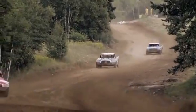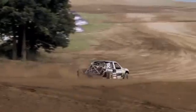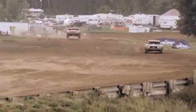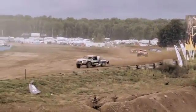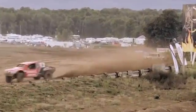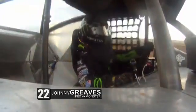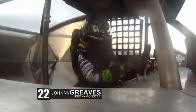Super high speeds here, hard on the brakes. Get that truck rotated as soon as possible. Get on the throttle. Get that drive up to the start straight where you need a great run into this fast turn 1 as well. But then you see the difference between the two-wheel drive trucks of both young Greaves and then Chad Horde, and now Johnny Greaves is in the Pro 4 truck, and it's a much different drive around the corners.